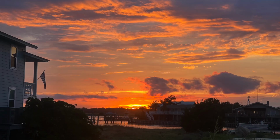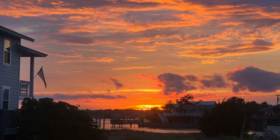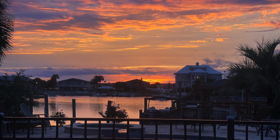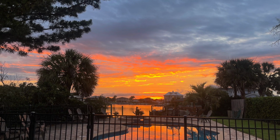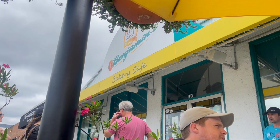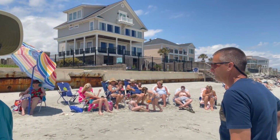And then, like on any day when we've had bad weather, it's always a welcome sight to see the sunset, and this is right from our little neighborhood. It's beautiful. You see this just about every afternoon, as long as it wasn't cloudy. Great sunsets. Then we head over to Surfside Beach to a place called Benjamin's Cafe, a bakery, and they have great breakfast foods over there.